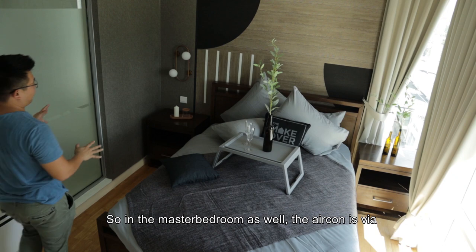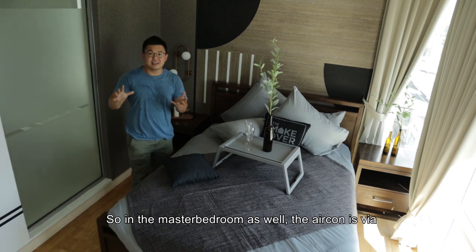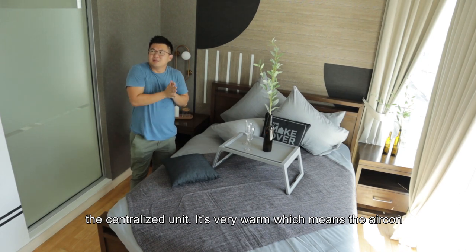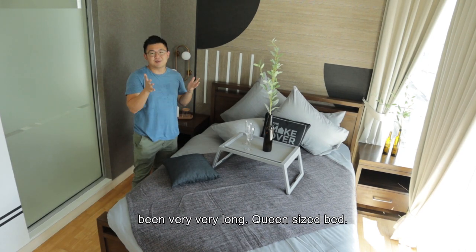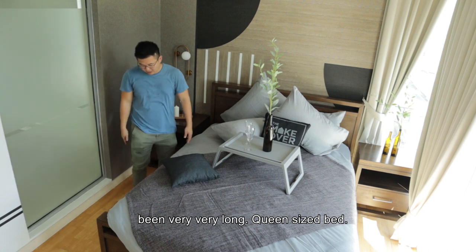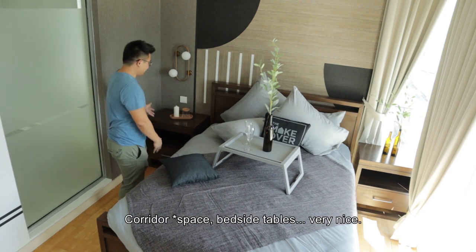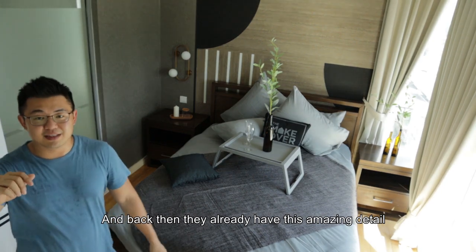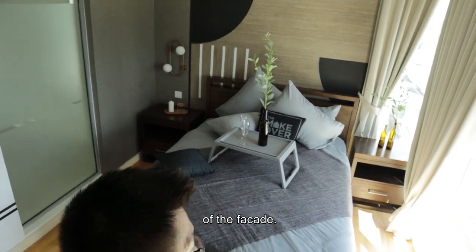So in the master bedroom as well, the aircon is actually via the centralized unit. It's very warm, meaning the aircon needs servicing, I think, because this building has been around for very, very long. Queen size bed, corridor, bedside tables, very nice. And back then, they already had these amazing details of the facade, right?